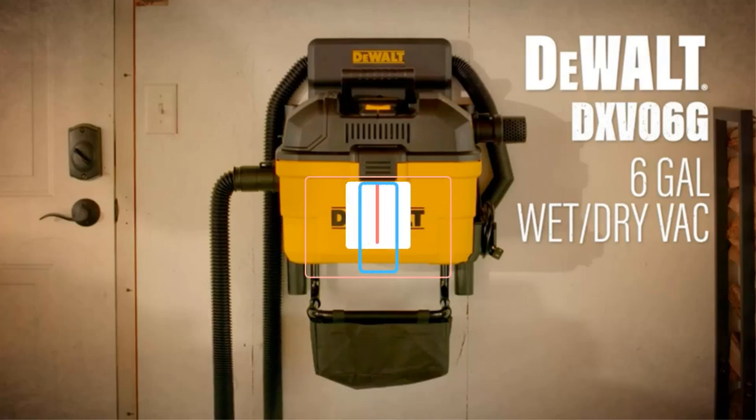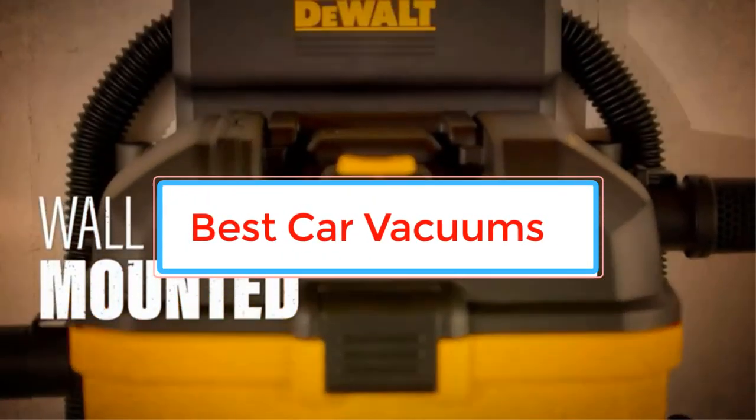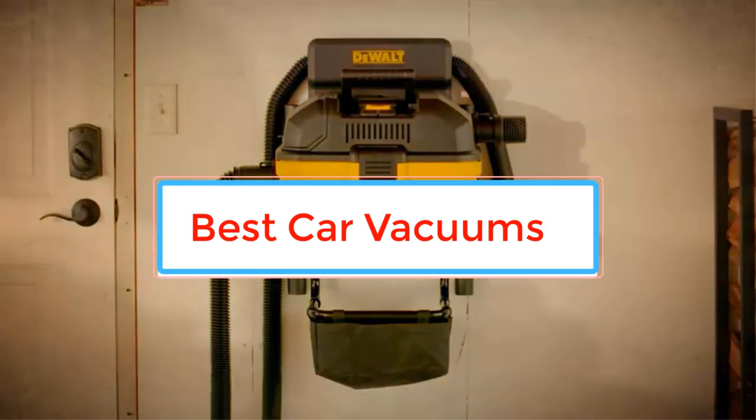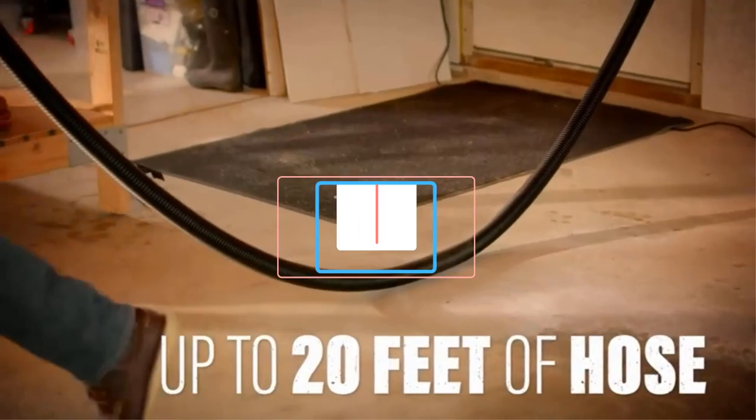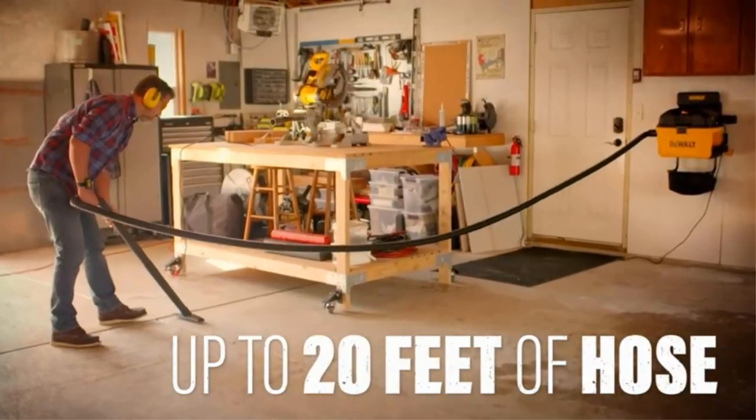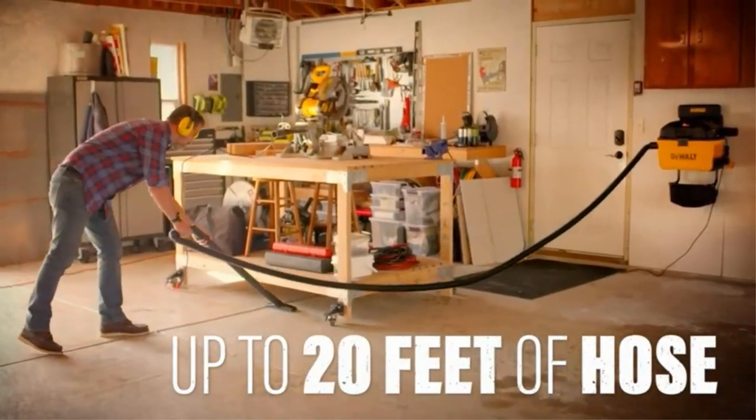While you could use a hose vacuum to remove the grit from your car's interior, that isn't always practical. The best car vacuums are easy to handle in tight spaces and able to remove the mud, crumbs, and dog hair that accumulate on your floor mats and upholstery.